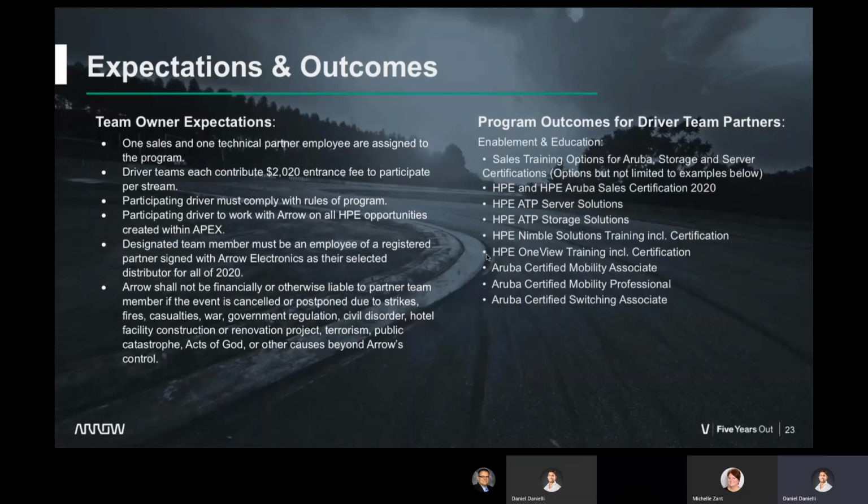So the expectations and the outcomes are plentiful. We really want to be quite defined and prescriptive so that you know what you're investing and what you're going to be getting out of it. In terms of the outcomes that the driver team partners get, you can see on the right-hand side there is an enormous amount of enablement and education and certifications that your teams will be extracting throughout the process. These things amount to thousands and thousands of dollars of costs that you would normally have to go through.